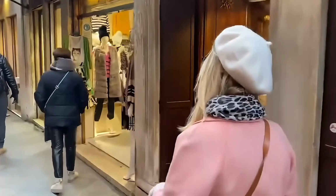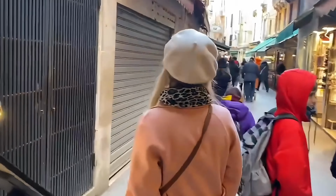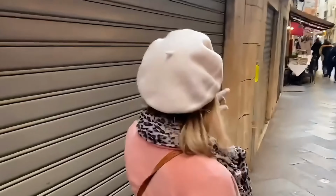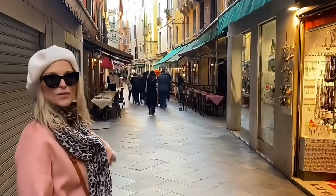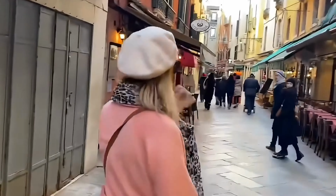But as we come over here, this is I Specchietti. And like I said earlier in one of my videos, it's Carnival season. So you see that orange thing going right there? That's a woman who's dressed up for Carnival. It's beautiful in Venice all year round, but Carnival, again, the lights are going and it's just stunning.